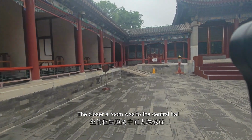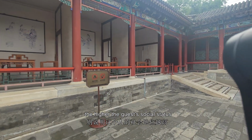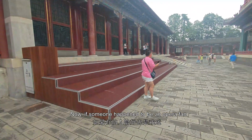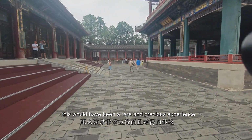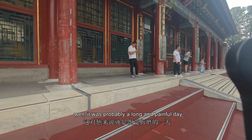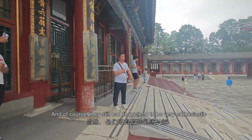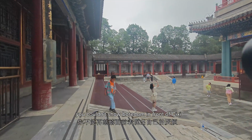The closer a room was to the central hall, the higher the guest's social status. Now, if someone happened to be an opera fan, this would have been a rare and precious experience. But for those who didn't enjoy opera, well, it was probably a long and painful day. And of course, they still had to pretend to be very enthusiastic. You couldn't show boredom in front of Cixi.